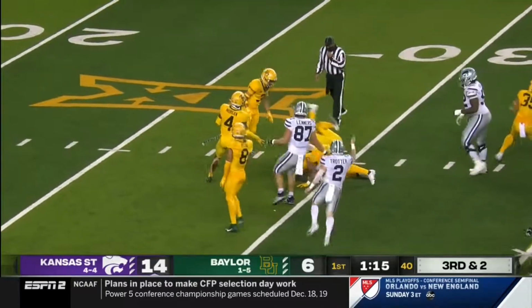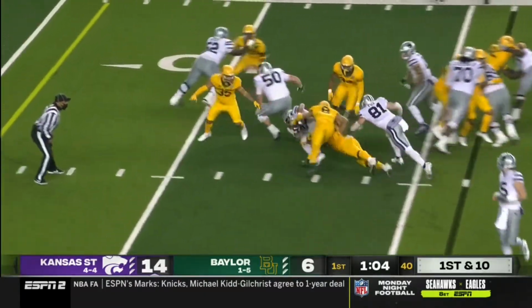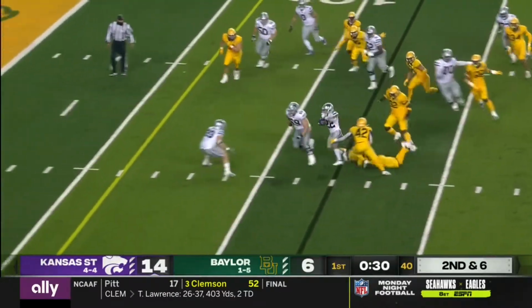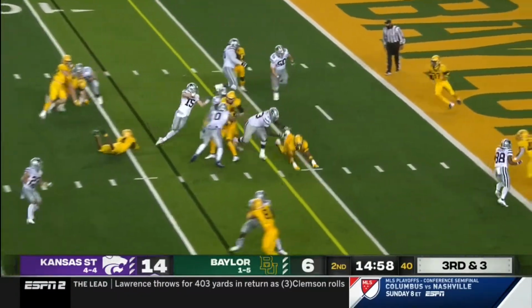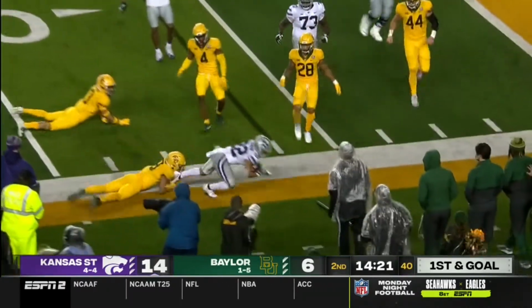Howard faked the jet sweep. Personal foul, targeting, defense. Together, coach-wise, player continuity, those are the teams that are going to struggle. Chemistry, the team chemistry, and guys are coming back and are new to one another. Find Deuce Vaughn here. Option. Mason Barda in as the fullback. Got a block for Vaughn, who tries to bounce it out.